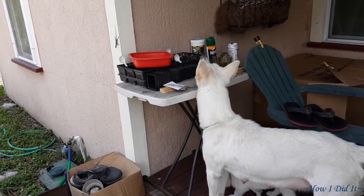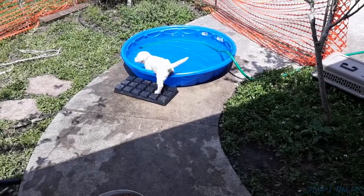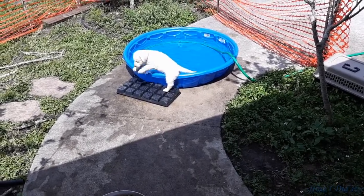Where's it at, Stella? She loves chasing her lizards. There you go, Gracie girl.